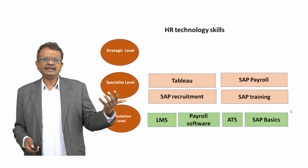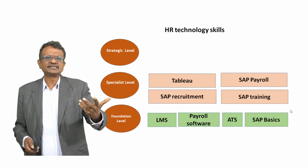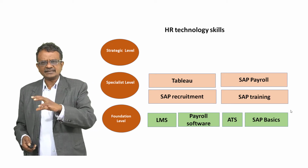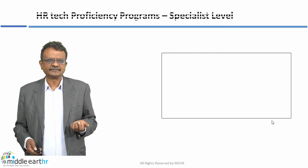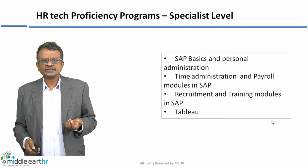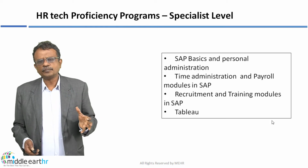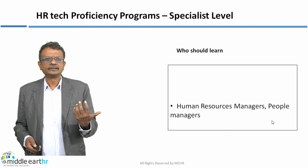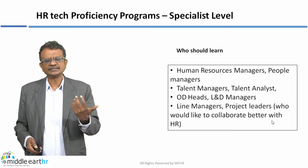Tableau, of course, is a business reporting software. It's basically an analytics software which creates dashboards, reports, etc. So these are the kind of skills you would expect to know at a slightly more senior level. So Middle-earth has 4 programs there: time administration, recruitment and training, SAP Basics, and Tableau. These 4 programs will really help you if you are an HR manager, talent manager, OD manager, and L&D manager, etc.